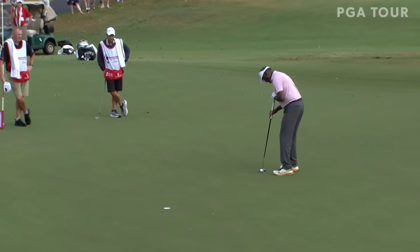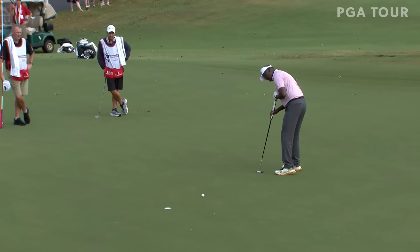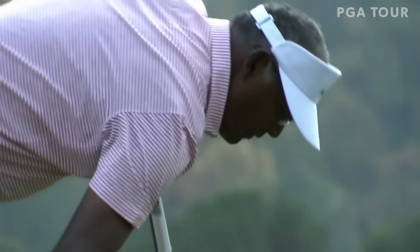Should have gotten a little bit of a read from Alker's putt that it didn't go right. It doesn't do much. Very straight for Vijay. Wasn't sure he hit it, but he did. Great birdie 3 for Vijay. Really a well-played hole.